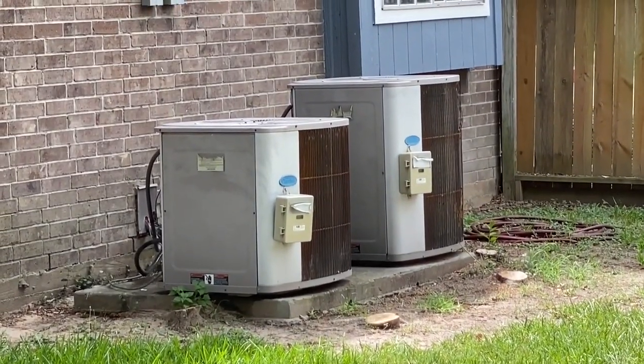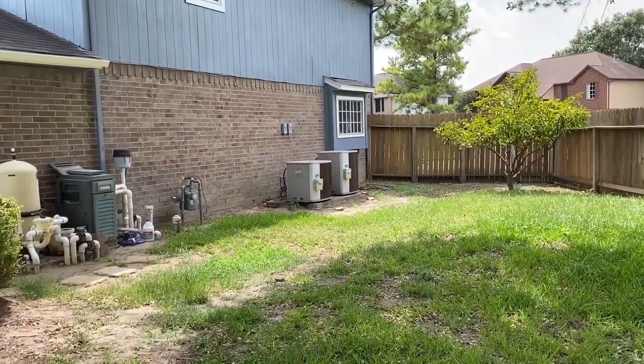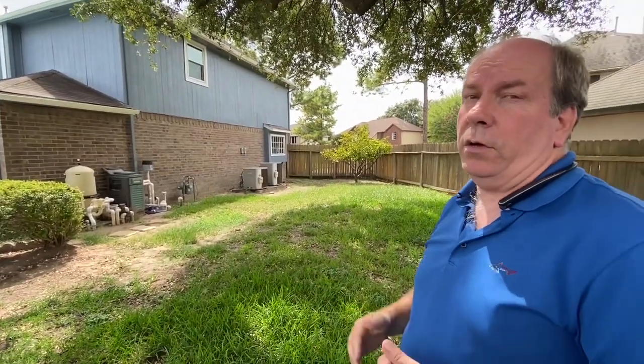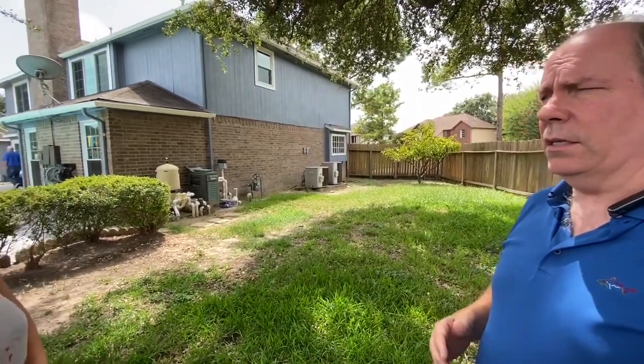Once again, one of the problems we had with this house, and like I said, I'm gonna dismiss the landscaping right now because it's under contract. Should you keep the house maintained during your under contract? Definitely yes. In this case, that's one of the things that we'll talk to the seller about.